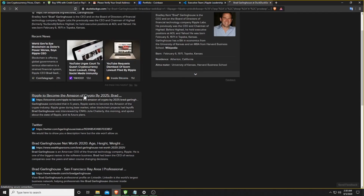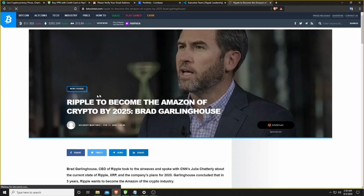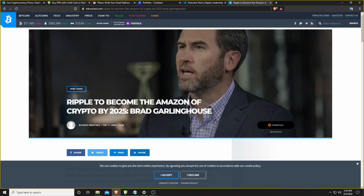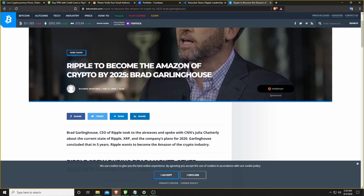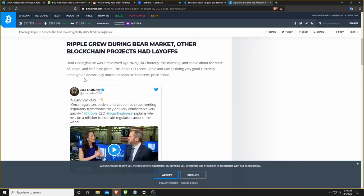Ripple to become the Amazon of crypto by 2025. Brad Garlinghouse. Let me say that again. Ripple to become the Amazon of crypto by 2025. Brad Garlinghouse. This article came out.